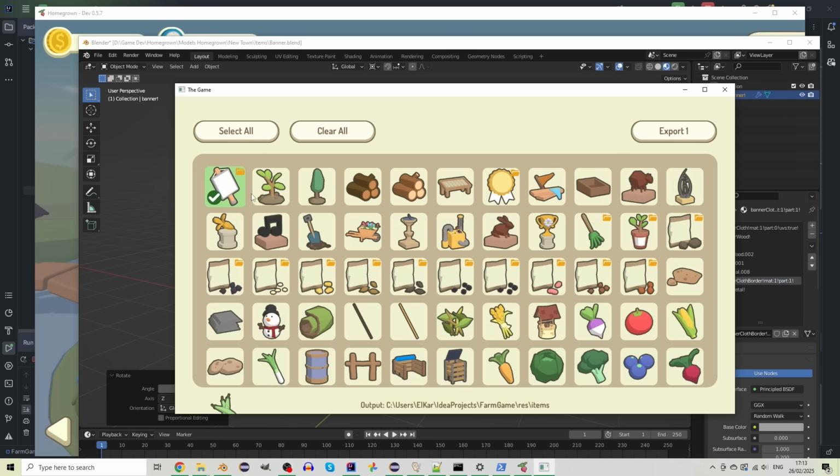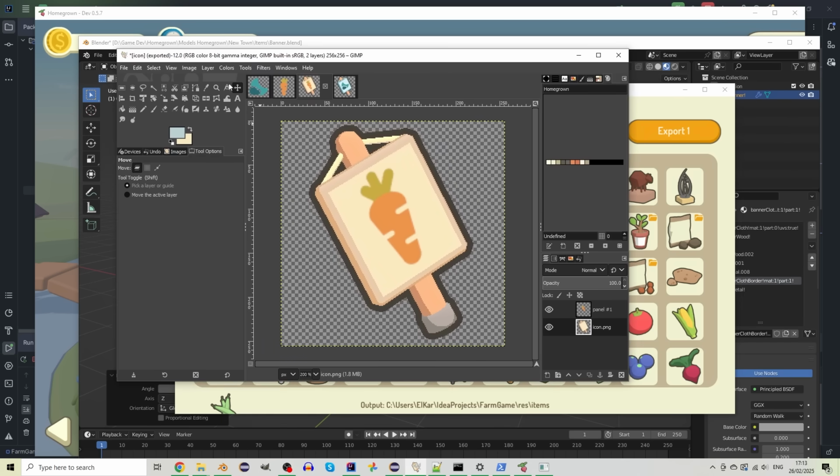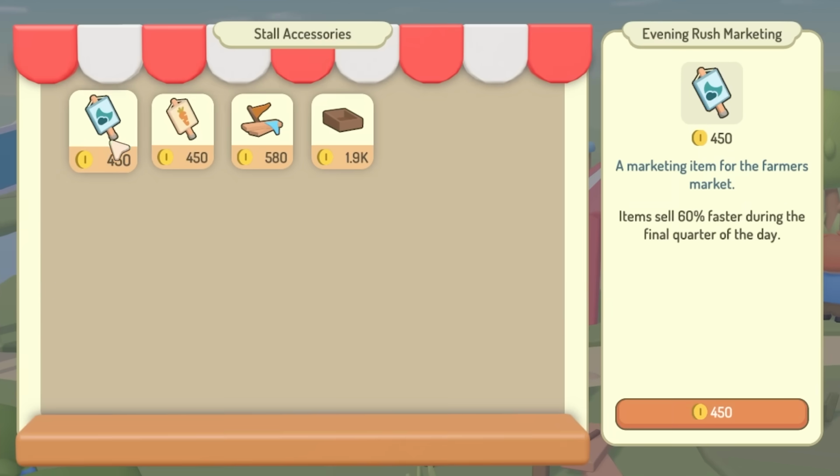Unfortunately, this program doesn't currently support adding textures to the model before rendering them. It will do soon, now that I've added that to the engine, but I just haven't implemented it into the icon creation program yet. So that means that for now I had to manually add the marketing icon onto the banner, but that's fine, doesn't take too long. And then here are the resulting icons.